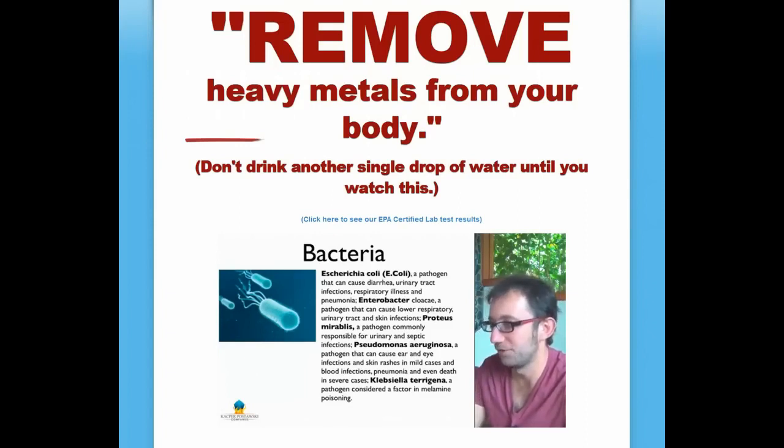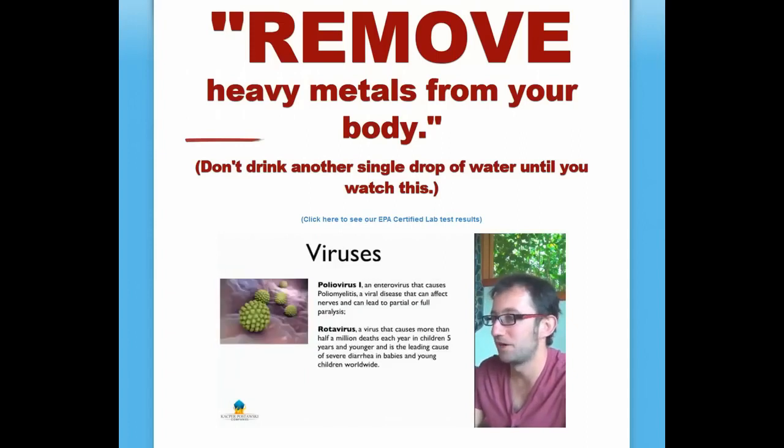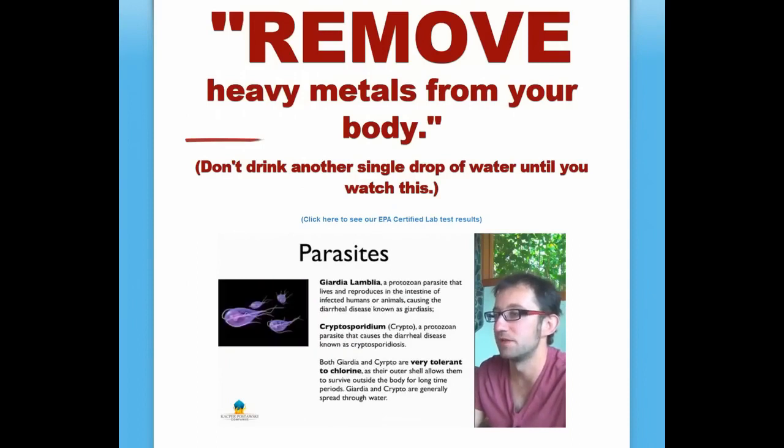Anything else that we haven't read so far? Viruses. Poliovirus is, of course, a known virus that can lead to paralysis. Rotavirus is one of the leading causes of over 500,000 deaths each year in children 5 years and under. Now, I'm not sure if this is true for the U.S., as I hope they have cleaner water than that, but definitely in third world countries, that's a biggie. Parasites such as Giardia and Crypto are very tolerant to chlorine and are usually found in water.